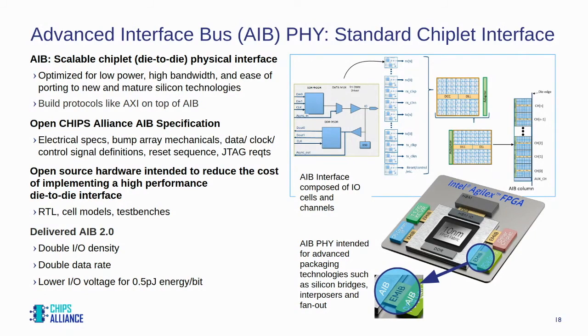with double I/O density, double the data rate, and lower I/O voltage. All of these are very good things to have, and it's a really great state-of-the-art IP that you can just grab from GitHub and start using in your chips. And you also have a spec that clearly describes what it does. So this co-development of spec and code is really, really good. And AIB is generating a lot of enthusiasm. And it's also luring many companies to join us.